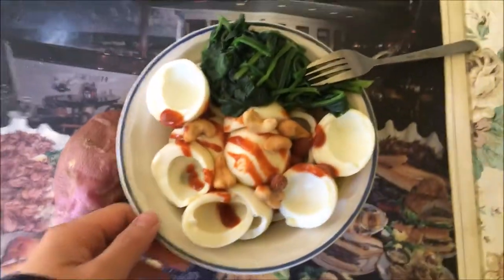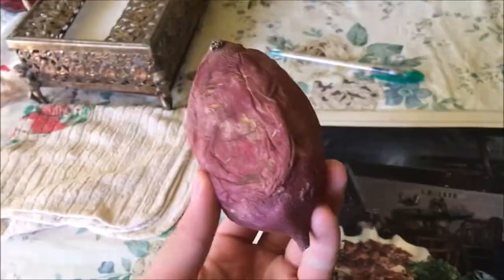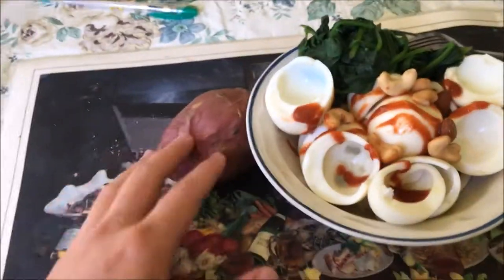So for the first meal over here, we're gonna have some nuts, 9 ounces of egg white and some spinach. Then I'm gonna have a sweet potato, about 7 ounces.